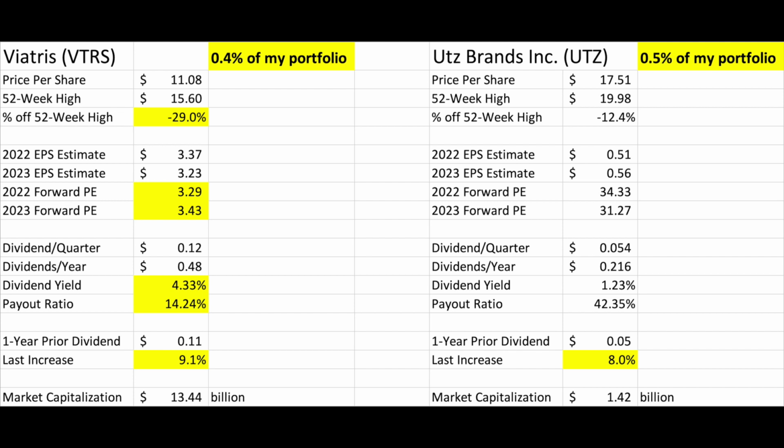I was one of those buyers when it first SPAC'd. I was buying at the higher levels, and unfortunately, it's come down from then, but I'm reinvesting dividends at these nice levels, and I have a lot of faith in this business over the long term. But I'm going to go through the pros and cons today because there's pros and cons with both of them. Based on the earnings estimates for Utz, the PE ratio is at a 34 this year, 31 next year, quite a bit different than the 3 PE ratio over at Viatris.